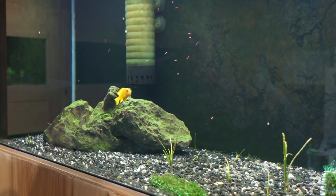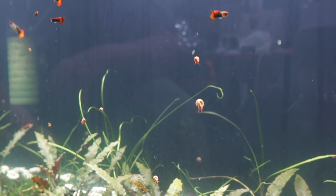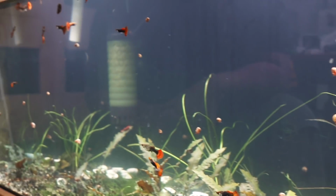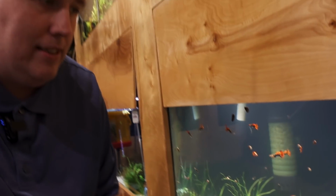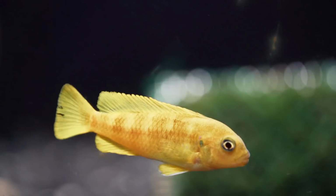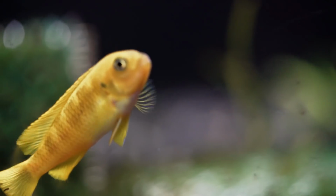So the Tuxedo guppy is down low. I just took the UV sterilizer off of this bad boy. So the water's still a little bit white, and I was feeding pretty darn heavy. I was trying out some foods, and I'm not gonna name the food necessarily. It was meant for blood parrots, and it was a red color enhancing food, and did not do well. The fish did not like it, so it led to kind of a bloom.